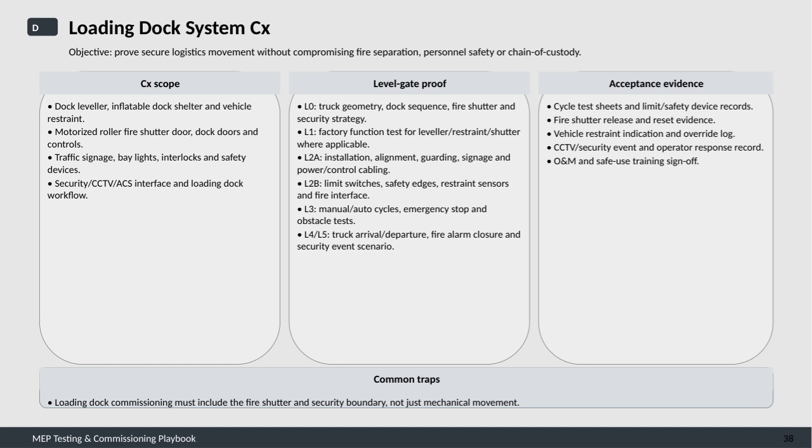The playbook breaks down the testing into levels to prove the system's reliability. Level 0 focuses on truck geometry, dock sequencing, the fire shutter mechanism, and the overall security strategy. Level 1 involves factory testing of individual components such as the leveler, restraint, and shutter. Installation and alignment checks fall under Level 2A, while Level 2B covers the testing of limit switches, safety edges, restraint sensors, and fire interface integration. Level 3 tests manual and automatic cycles, emergency stops, and obstacle detection. Finally, Levels 4 and 5 simulate real-world scenarios, like truck arrivals and departures, fire alarm activations, and security events, ensuring the entire system responds properly.